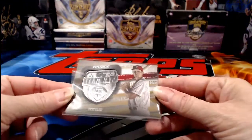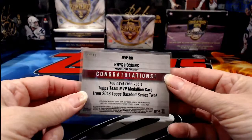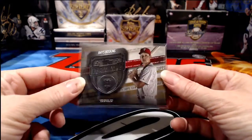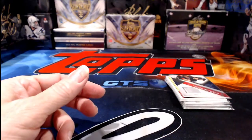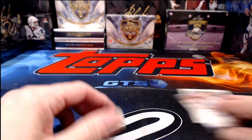And I think this is really cool. This is metal. This is actually a really heavy card. And it's pretty cool. It's for Rhys Hoskins and the Phillies. It's numbered to 50. And I like that little MVP medallion thing. I think it's interesting, and it's nice and heavy.